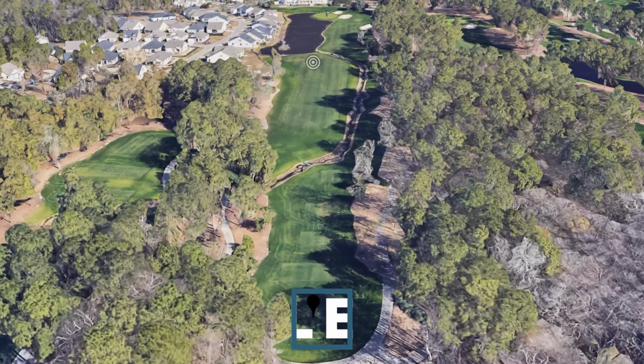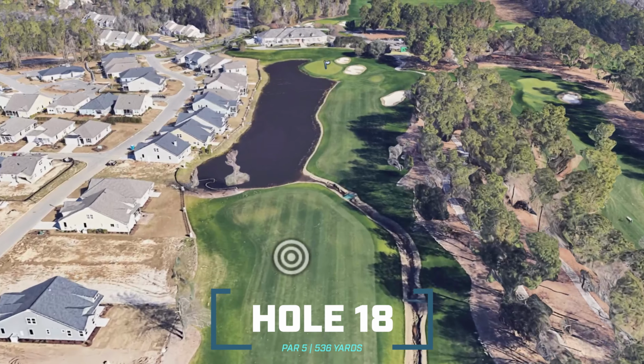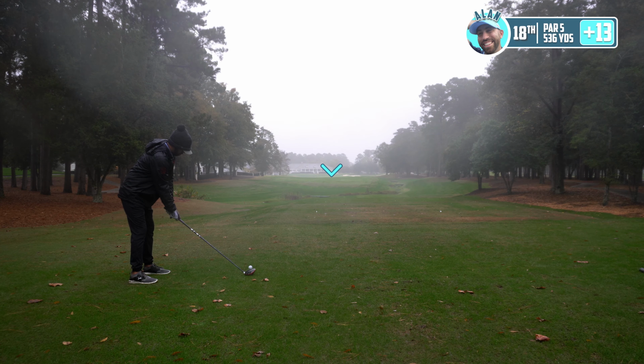Not gonna lie, it started to get really wet and really cold as we were trying to finish things off. We've got a superb look at this fantastic finishing hole. Creek that splits the fairway and then water covering the green. We need a good drive here to see if we can finish strong.